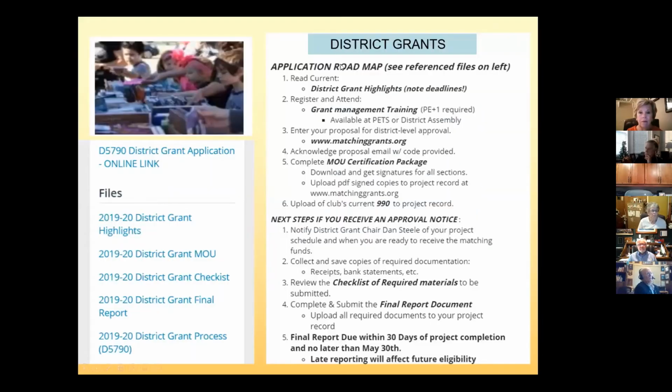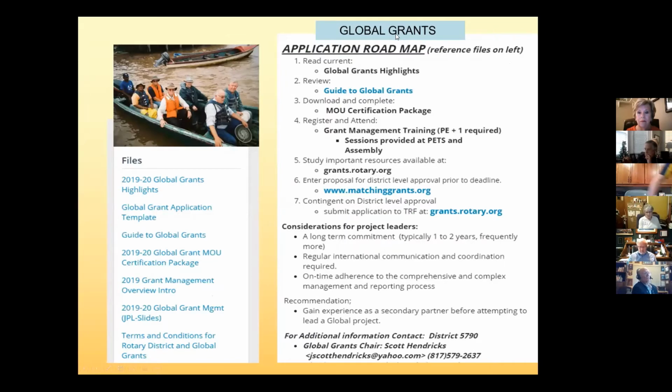District grants, we provide a roadmap. If you want to review or just learn something about applying for a district grant, you can come in here and look at the roadmap, and all of the references are over here in the files section on the left. We have a similar site page for global grants. It has an application roadmap, and it takes you through the process of how you would go about getting involved in a global grant. And we also have all of the references over here on the left.